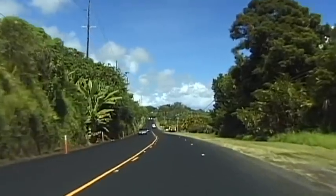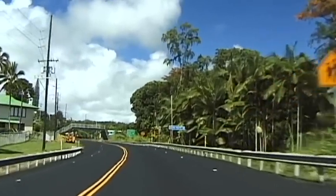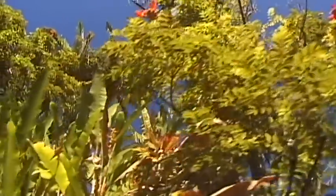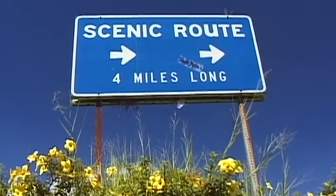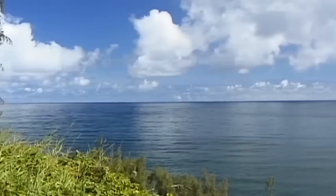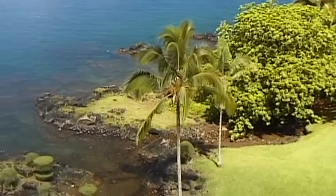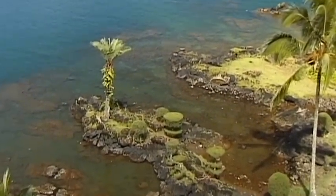Hawaii, Big Island, is the largest of the group of islands, featuring many different landscapes: desert, tropical forest, steep cliffs and volcanoes. A narrow coast road leads through thick tropical forest and lush undergrowth. But there are also frequent glimpses of rocky coastline and the sea.